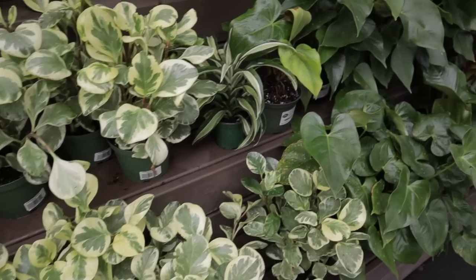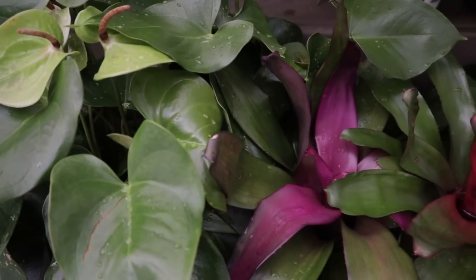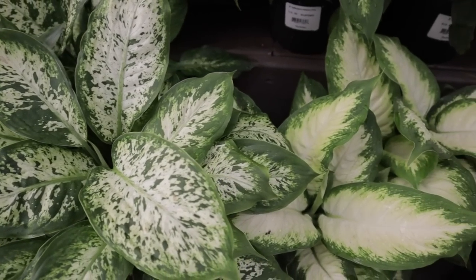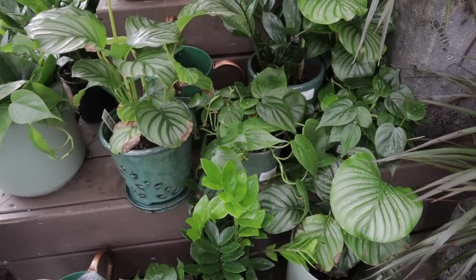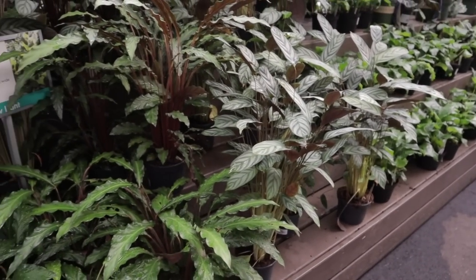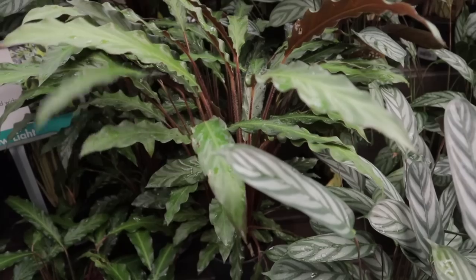Some variegated peperomias, some anthurium, and lovely bromeliads over here as well. Some more beautiful plants. We have Calathea orbifolia. Lots of Calatheas. If you like Calatheas, this is a great place to come because they always have really beautiful, healthy Calathea varieties. Oakdale is also a great spot in the Charlotte area if you like Calatheas.